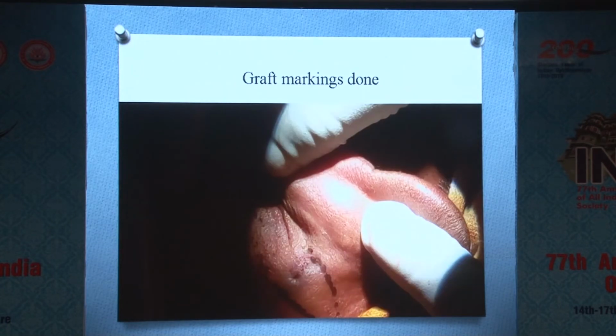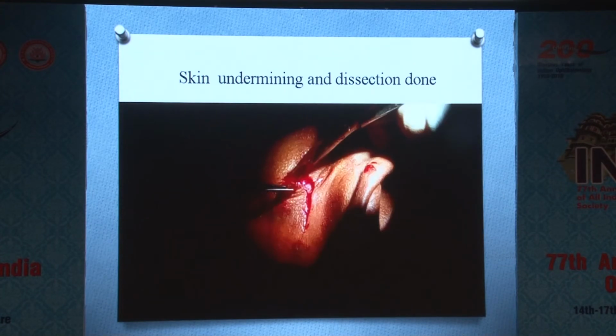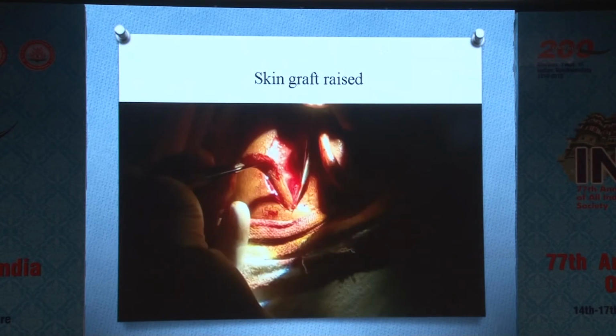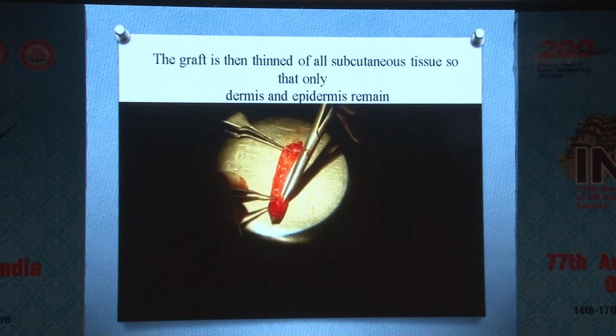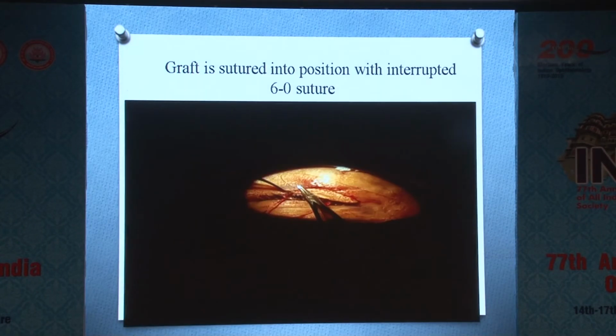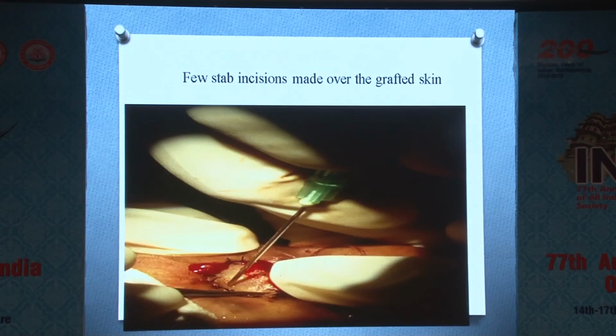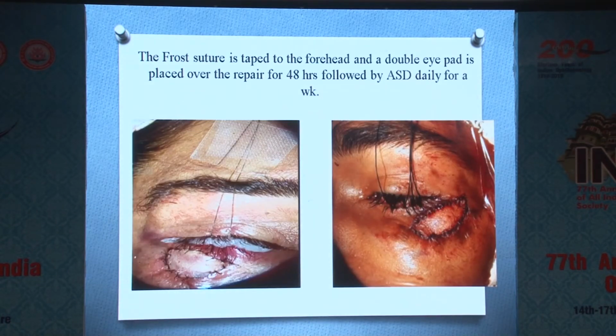retroauricular area. Graft markings are done, xylocaine is injected, the skin incision is given and the graft is raised, skin undermining and dissection is done, and it is then cleaned of all the subcutaneous tissue. It is placed into position over the defect, suturing is done with the help of 6-0 sutures, and after completing the suturing, stab incisions are given and a frost suture is applied.